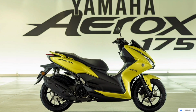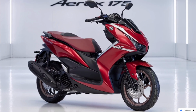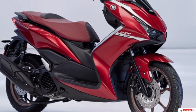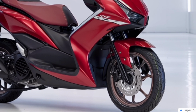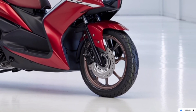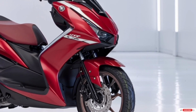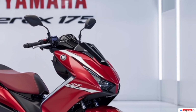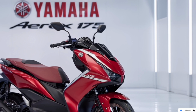Move to the side, and the character lines become even more dynamic. The side profile is defined by angular body panels and layered design. The scooter looks sculpted, almost like a performance sports scooter, which is really what Yamaha is going for. The Aerox 175 proudly carries the DNA of Yamaha's R Series, and that inspiration shows up big time in its athletic side fairings and sporty stance. The integration of textures and matte versus gloss finishes gives it a more premium, edgy feel this year.